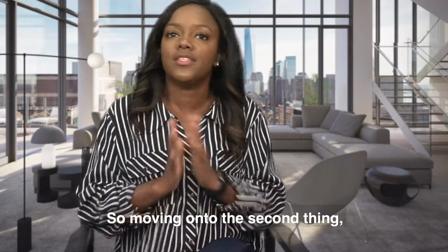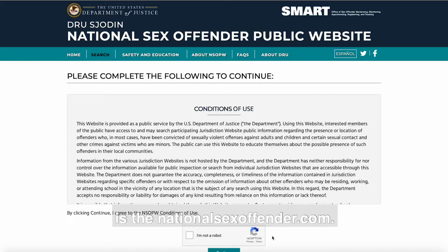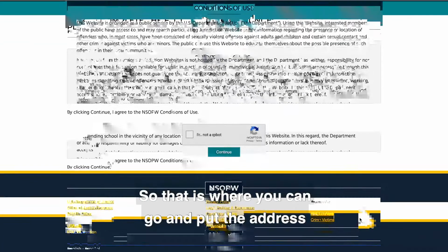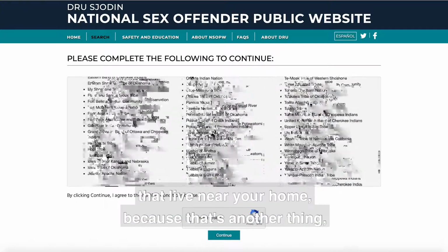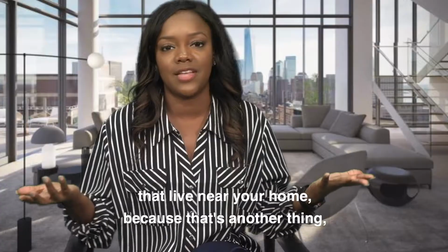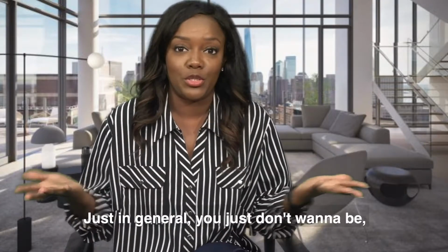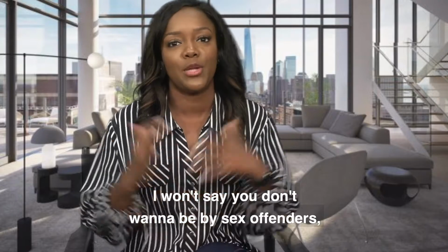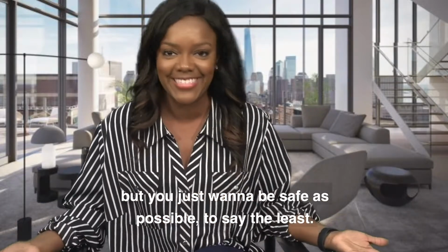Okay, so moving on to the second thing is the sex offender registry, nationalsexoffender.com. That is where you can go with the address that you like to see if there are any registered sex offenders that live near your home, because that's another thing. If you have kids, or if just in general, you don't want to be by sex offenders, but you just want to be as safe as possible, to say the least.